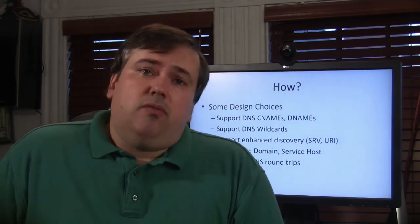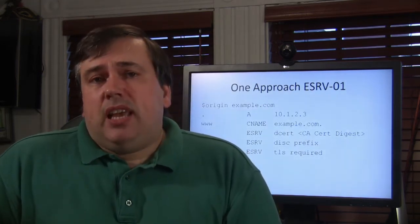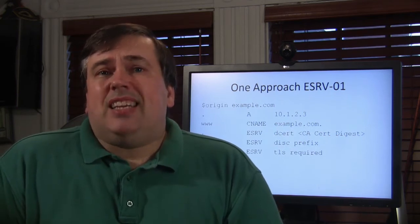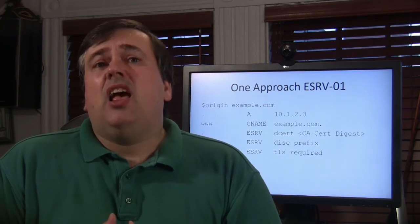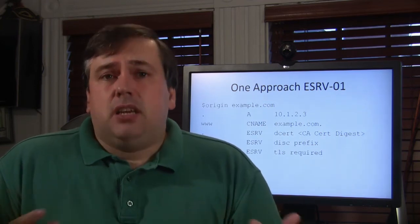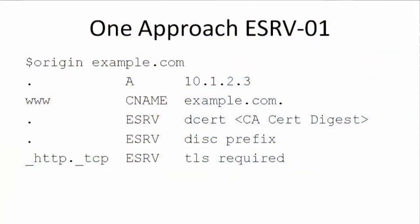answers for them. My favourite approach at the moment, I have a proposal out there, ESRV, that's in the Internet Drafts repository. Since then, I've tweaked it a little and improved the efficiency. This is showing you the efficiency improved version. So we have a DNS zone here. It's describing the configuration for example.com.